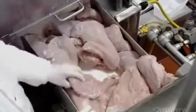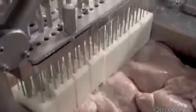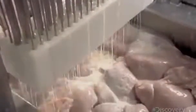The stitch pump machine's long steel needles repeatedly inject seasoning solution into the breast meat. Excess liquid drains through the conveyor as the chicken is transferred to a holding area to marinate for at least 2 hours.